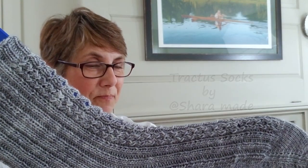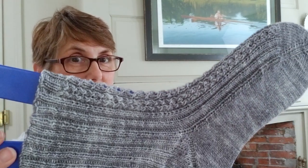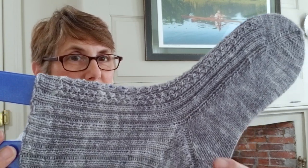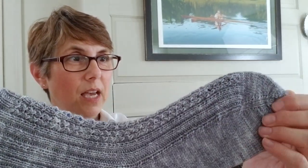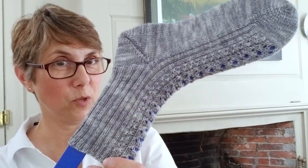I just have one on the sock blocker right now. But aren't these lovely? This is using Yoshi and Lucy yarn. So it has this lovely lace pattern up the front. It has ribbing all the way up the leg and a little bit of a cuff. It has a short row heel, and they are toe up, my favorite type of sock, but I just love them. I think that they are just beautiful.